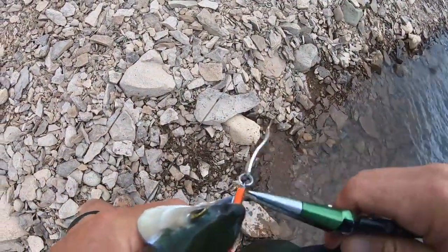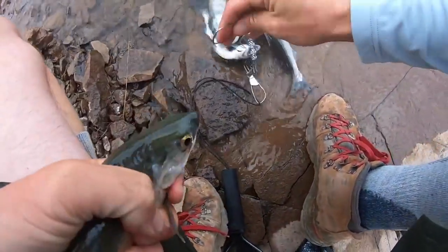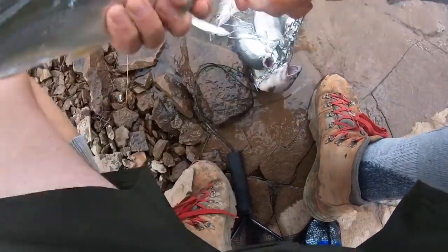Worked my way back a little bit and got a nice eater. Trout versus the kokanee. The trout will pretty much live on that stringer, and these kokanee are so sensitive, I guess. They give it their all. They fight their heart out, and then they're dead.